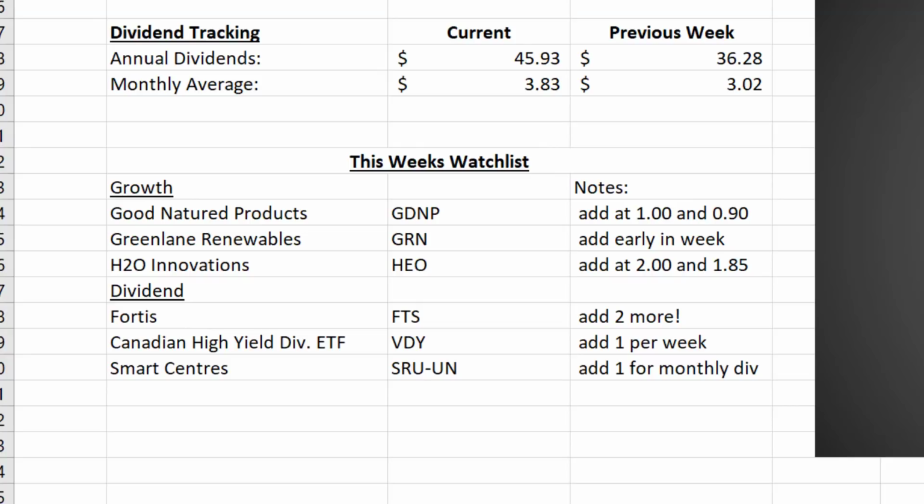And the final dividend stock I have on my watch list is Smart Centers. It pays a really high dividend yield and pays a monthly dividend. So you're getting a little bit of that money monthly. So it pays over a 7% dividend yield. And remember, it pays out monthly. So just getting that monthly cash flow up will be really nice. So I want to add 1 more share over the next week to my Smart Centers position.